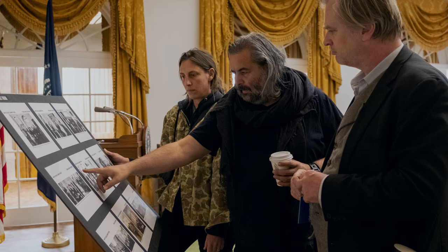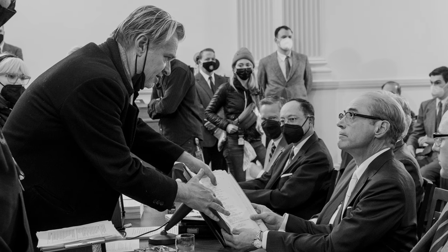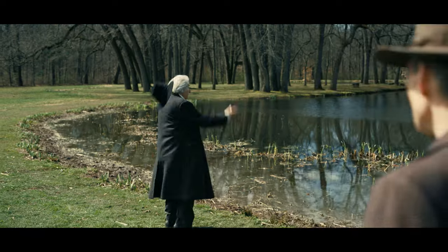My name is Hoyte van Hoytema. I'm the cinematographer of Oppenheimer. We've done four films together now, and every film brings a tremendous amount of challenges with it. Chris had written into the script the cues for black and white and color. He thought it was a good idea to use it sort of to distinguish two different storylines in it.